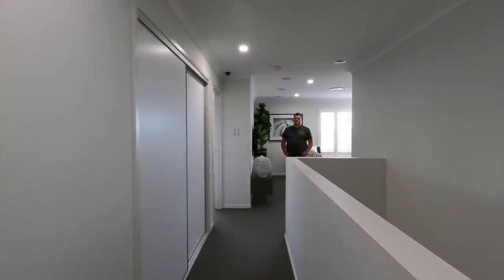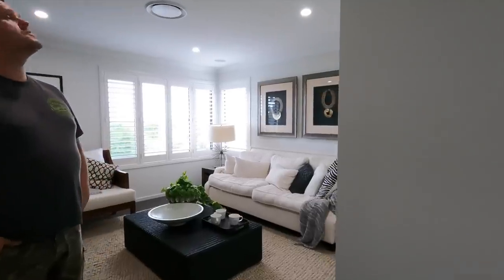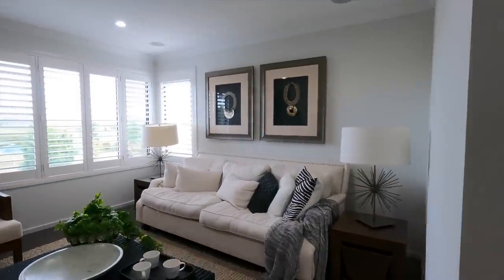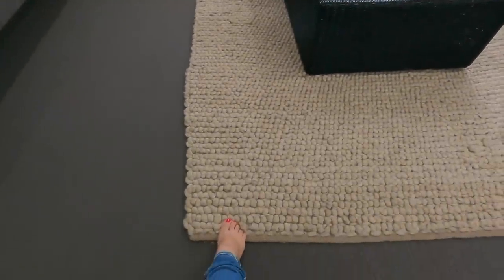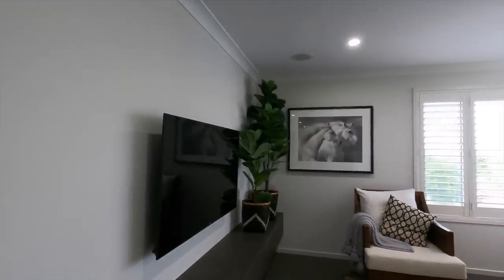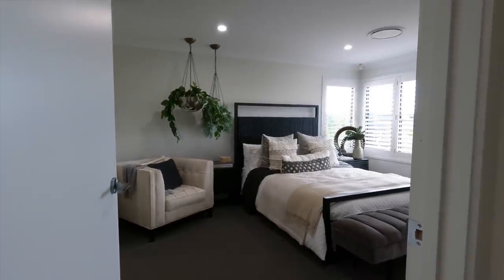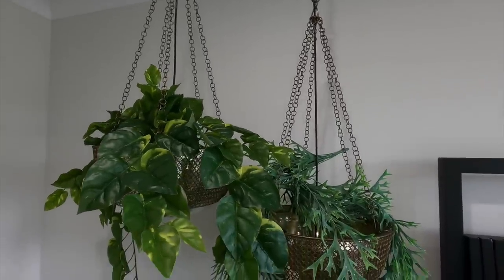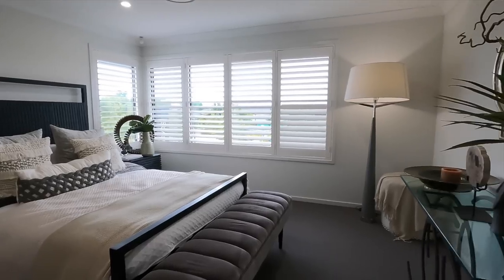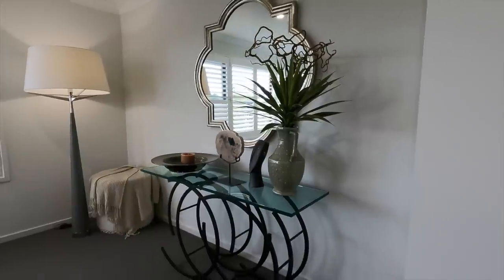What do you think of this one, Ben? Yeah, I like it. I like it like that. I like it's got speakers throughout the place as well. I love this knotted rug and the fiddle leaf fig. The fiddle leaf figs, there's a couple. This is the master that the girls were telling us about. Oh, I like the idea of the plants hanging from the ceiling. I like the idea of the chair here, and I like how the table.